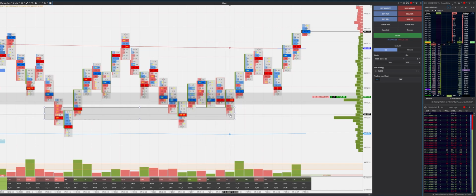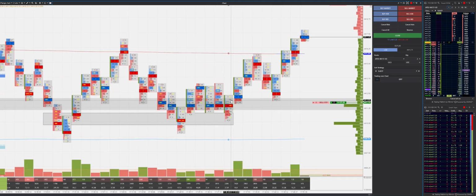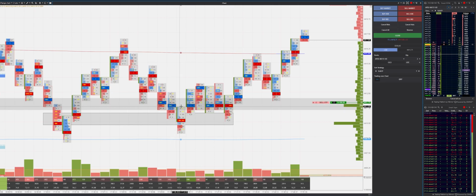We have an exhaustion at the bottom. We have a finished auction, and I decide to go long. The market moved up. I placed my buy limits here simply because this is a high volume area. You can see we got all the point of controls here.